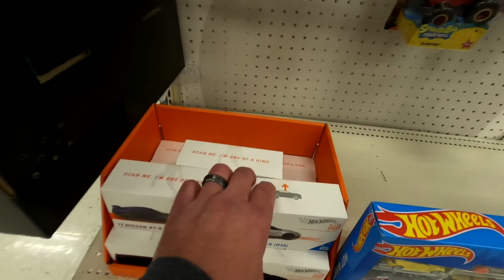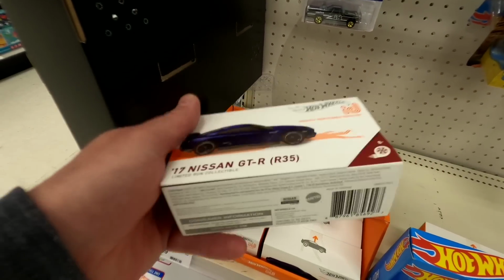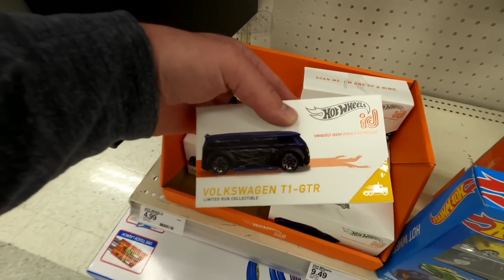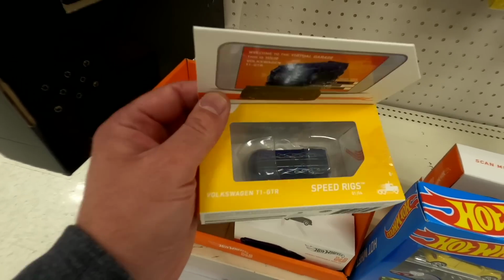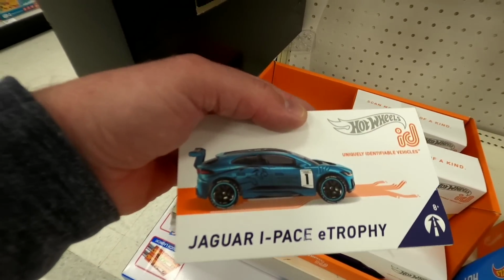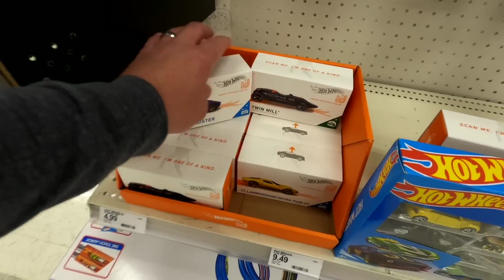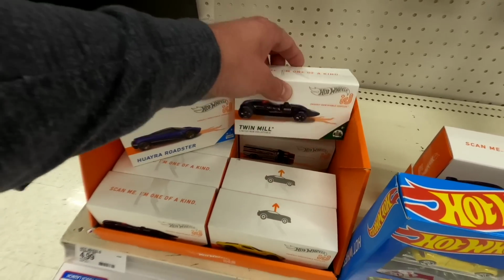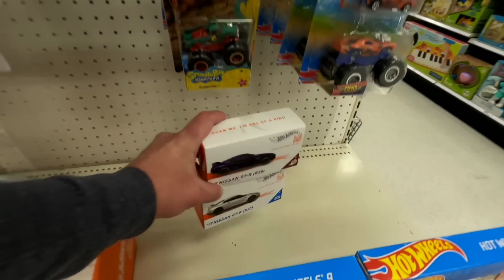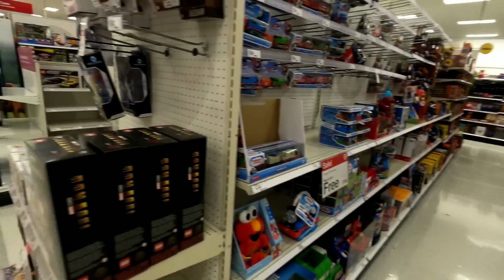Well, that's a big win. I've never found this ID in the wild ever. Actually, you know what? I've never found either one of these in the wild. That is freaking sweet. That Volkswagen T1 GTR, that thing is sweet. Yeah, I've never seen this mix. Never found that. That is pretty darn cool. Lamborghini Miura, I've seen that before. I've seen the twin mill, seen the tank full, seen the Huracan too. But I've never seen these two GTRs, especially in the same spot. So I am going to have to take those.